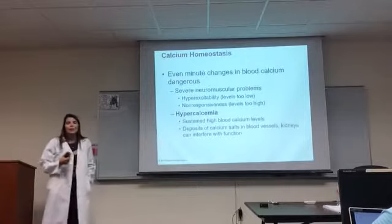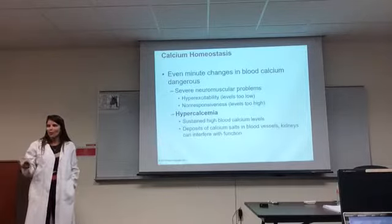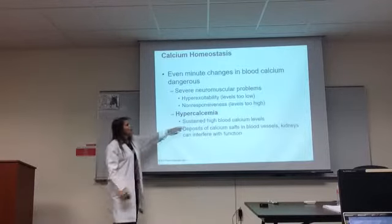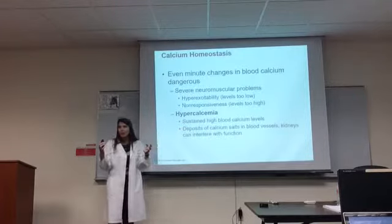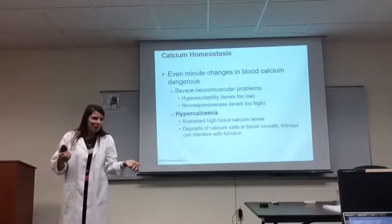Calcium homeostasis. Can you have too much calcium and be okay? No. Can you have too little calcium and be okay? No. We call it hypercalcemia and hypocalcemia. Hyper means you have too much. If you have too much, high blood levels of calcium, eventually it will cause everything to contract and you will expire. If you have too little, things won't contract and you'll expire.